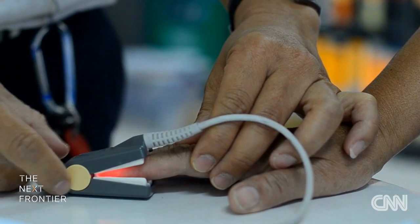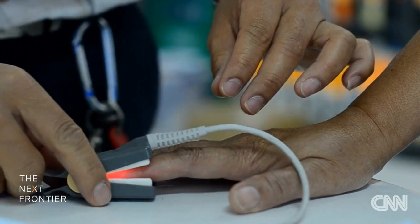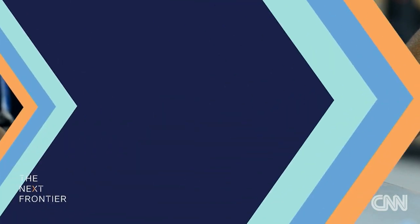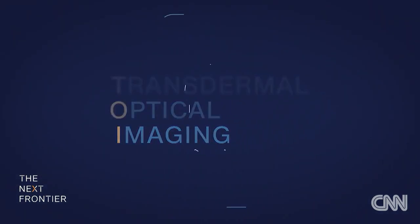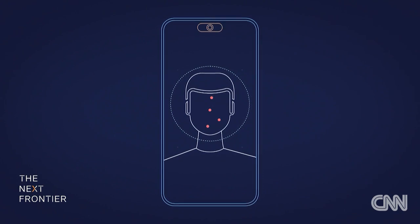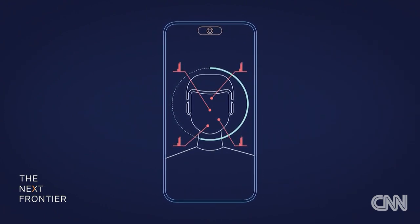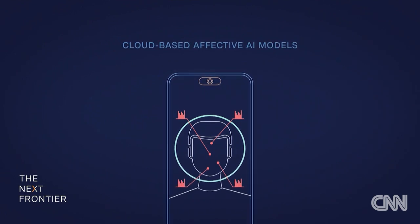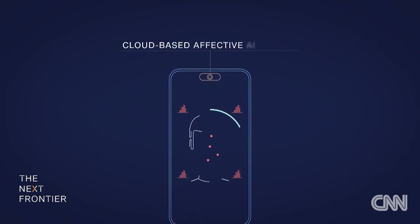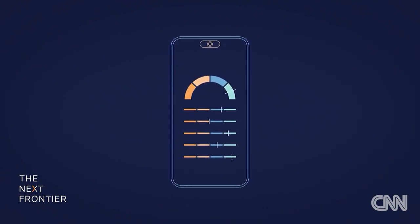Dr. Thompson says the idea is similar to how pulse oximeters work. Anora uses transdermal optical imaging, or TOI, a technology that uses light to capture facial blood flow through a video camera. This data is sent to their cloud-based effective AI models for processing. Results are then displayed back in the app in just a few seconds.